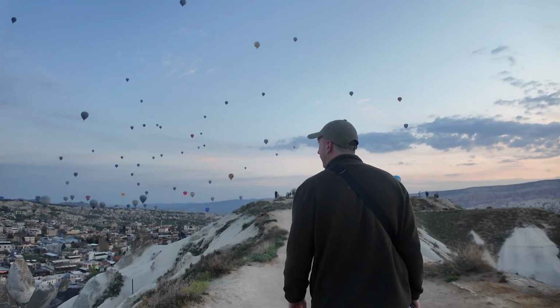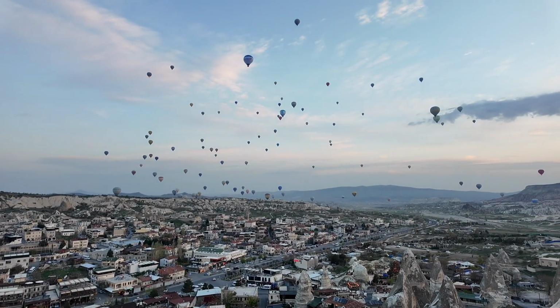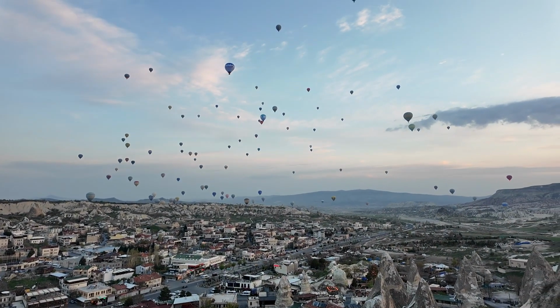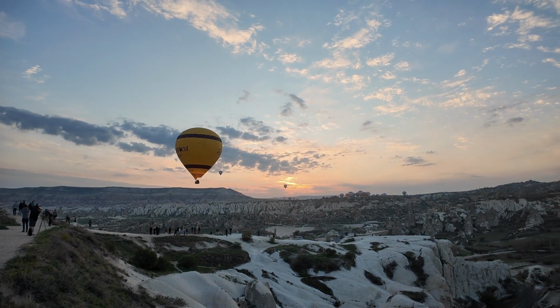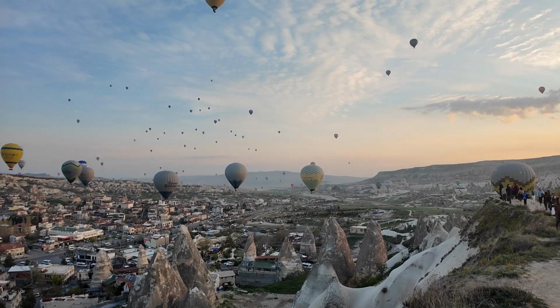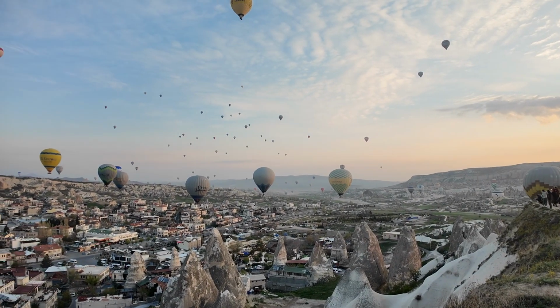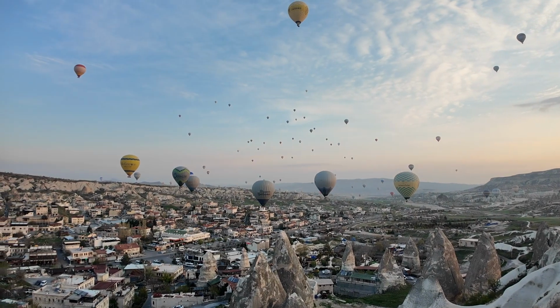The most popular thing to do in Cappadocia is to watch the hundreds of hot air balloons flying over the dramatic scenery. Göreme has a great sunrise viewpoint which we'd highly recommend visiting. It's a good option if you don't have the budget to do a hot air balloon flight, and is only a short walk from most hotels within Göreme town centre.